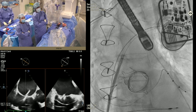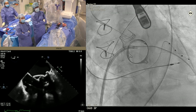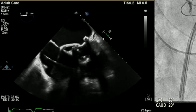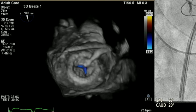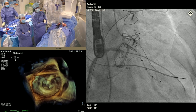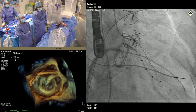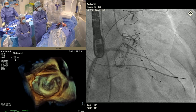So we're now bringing an Agilis sheath up. Okay, so we're now trying to cross, and we have just crossed using the Agilis sheath and just a pigtail catheter into the left ventricle. Okay, so now we can see that we have the catheter across on 3D. And just before we put the stiff wire up, I crossed the aortic valve with an AL1 catheter and straight wire to make sure I have a safety pigtail in the left ventricle.